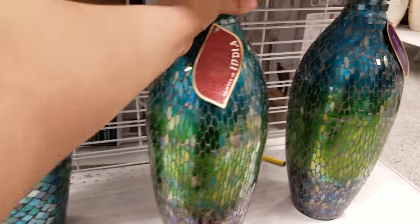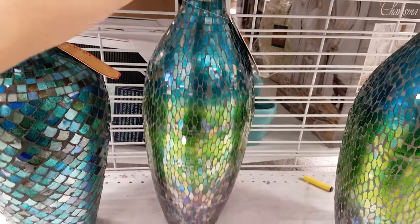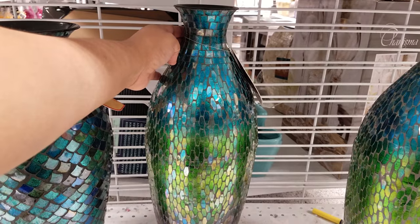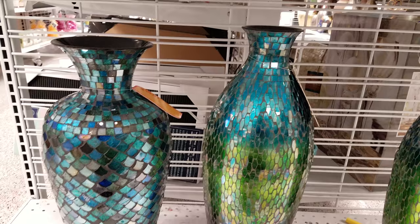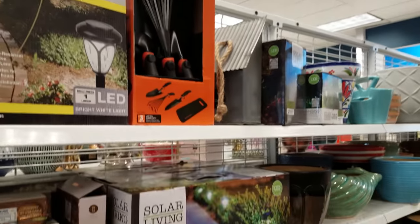$20. And here's another one. Very different style. Crafted in India, it says. Let's see. And it's going to be $20. Really cool stuff that they have. Down this area, looks like it's all garden stuff here.